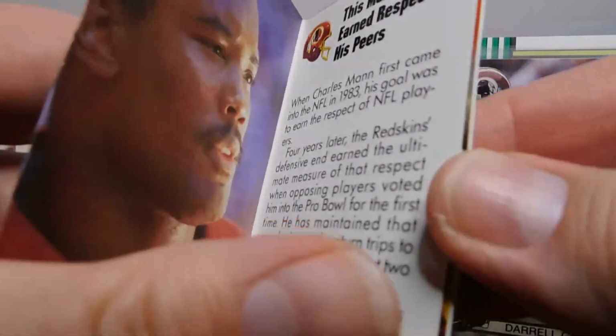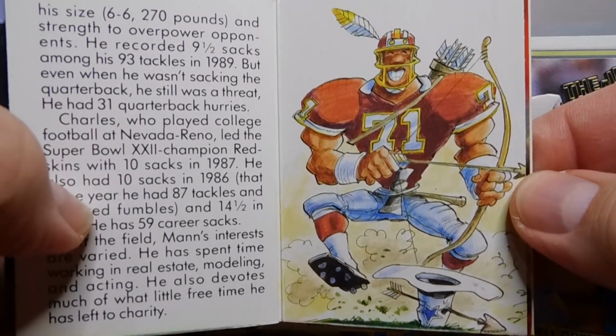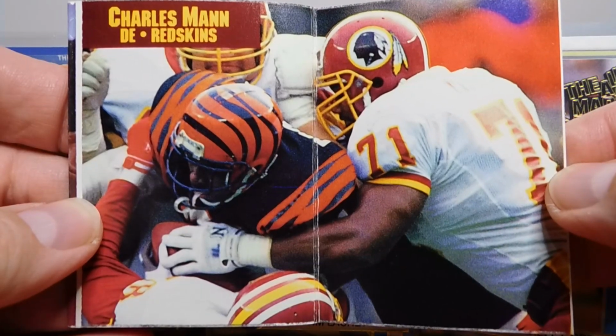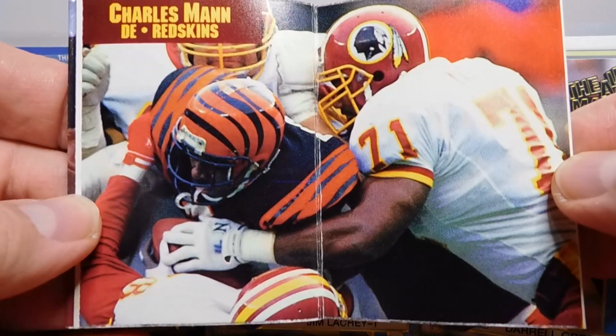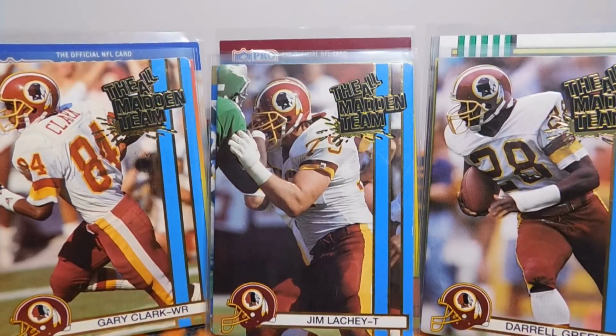right here. And here is the drawing right there. And there we go. The action shot. That might be James Brooks he's tackling there, who's one of my favorite players of all time.